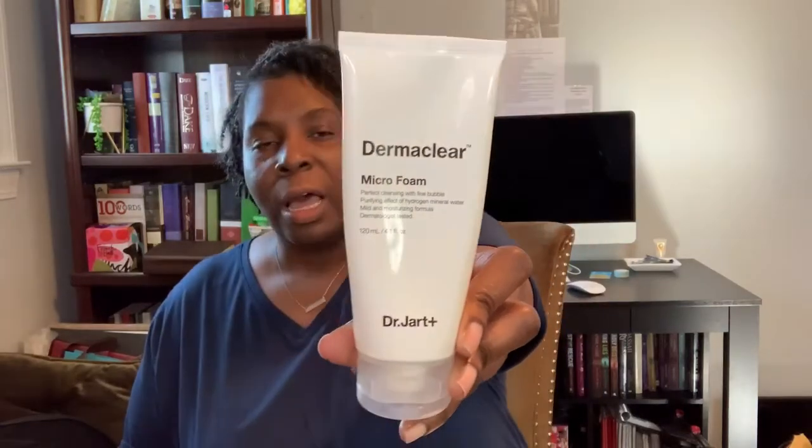The first thing I did was wash my face with the Dermaclear Microfoam by Dr. Jart. I don't believe they make this any longer because they did have it on clearance at Sephora, and I bought as many as I could because I really do like this stuff. It is a perfect cleansing with fine bubble, purifying effect of hydrogen mineral water, mild and moisturizing formula. I totally agree with this.